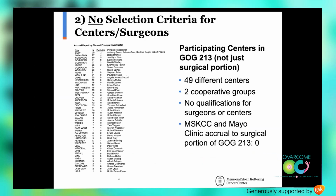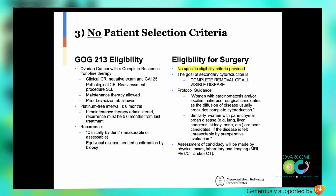Going back to the GOG trial on number 2 and 3, this is just a list of all the centers, 49 different centers that enrolled patients in GOG 213, 2 cooperative groups, 1 in America, 1 in Korea, but there were 0 qualifications for the surgeons or the centers. They didn't say you have to do 50 debulkings a year, 5 secondary cytoreductions a year. And frankly speaking, 2 of the biggest centers that have written papers and really focus on doing primary and secondary cytoreduction, our center and the Mayo Clinic, we enrolled 0 patients in this trial. And number 3, the American GOG trial didn't have any eligibility criteria to enroll people in this trial for various reasons. They just said you got to get all the cancer out.